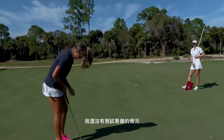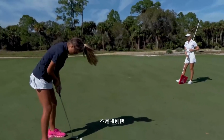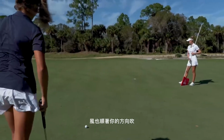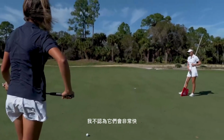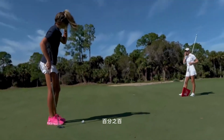I have not tested the greens. Are the greens fast today? Not really, but you are putting kind of downhill, downwind. So I don't think they'll be lightning, but they'll be a little on the faster side. Do you think wind affects putting? Oh, 100%. I agree.